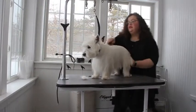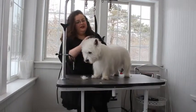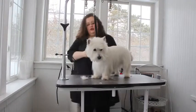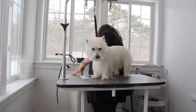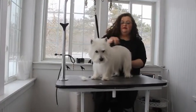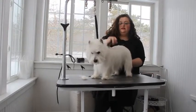So this is the wide-toothed Andis. It feels like I've gotten about as much as I'm going to get out with her today with this one. So I'm going to switch over to the fine-toothed Andis and see what else I'm going to get. That feels good.